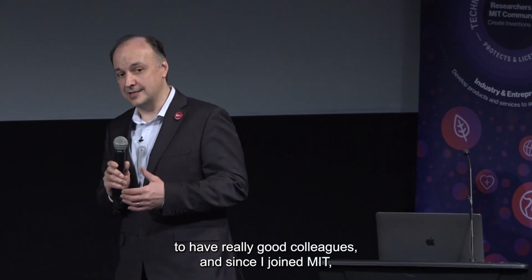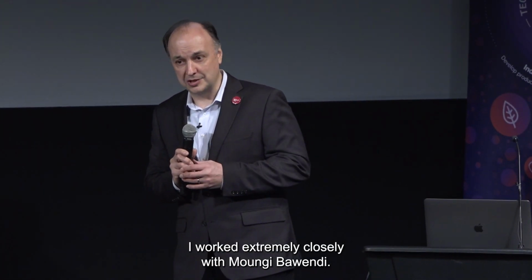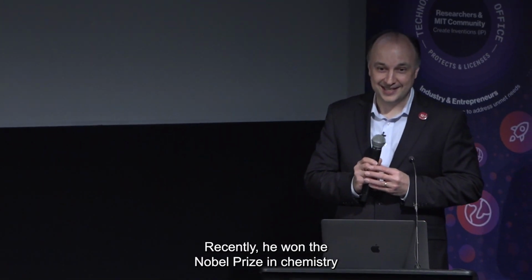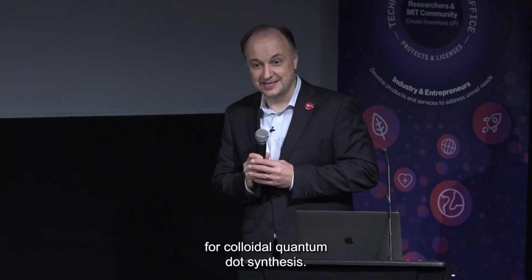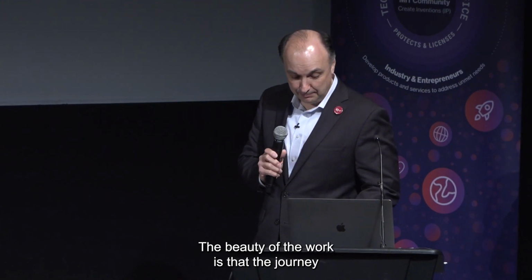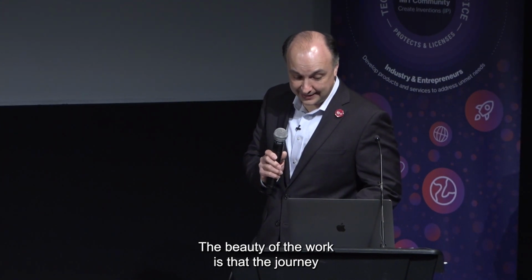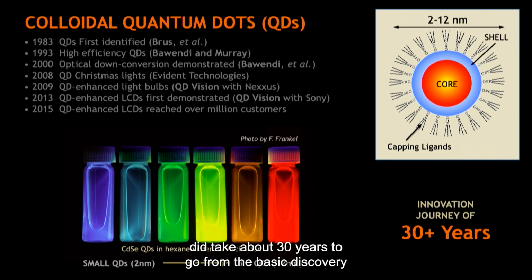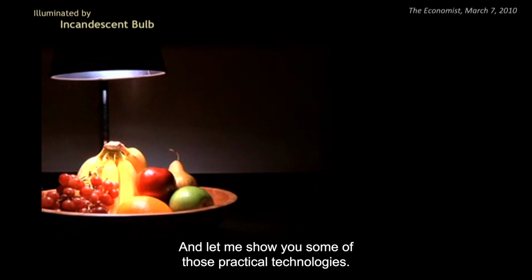And since I joined MIT, I worked extremely closely with Moungi Bawendi. You might have heard of him. Recently, he won the Nobel Prize in Chemistry for colloidal quantum dot synthesis. The beauty of the work is that the journey did take about 30 years to go from the basic discovery of glowing dots to the scale up of those glowing dots in a practical technology. And let me show you some of those practical technologies.